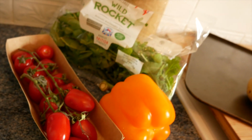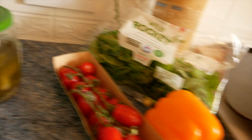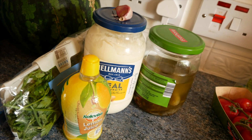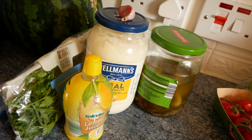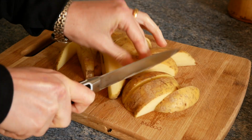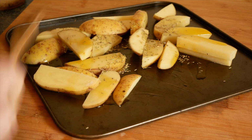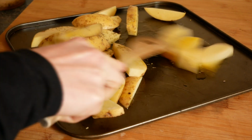Also just some things for a salad because I'm going to have a little side salad, and I'm going to make my own sauce which we really like, which is just some gherkins, some mayo, garlic, lemon juice and parsley. The wedges take the longest, so I'm going to throw them in first. I've added some olive oil, a little bit of rosemary, and they probably take about half an hour.